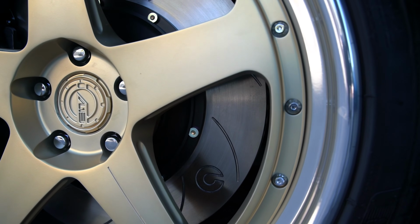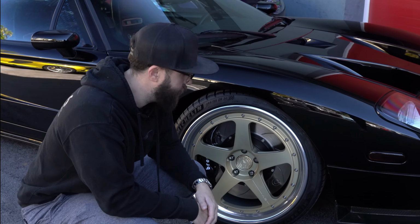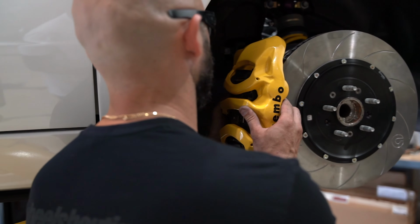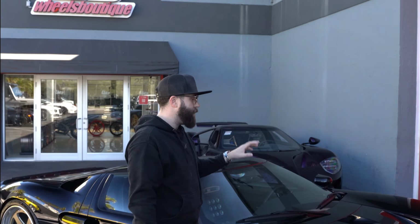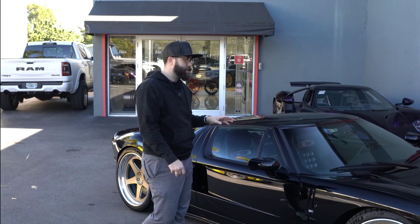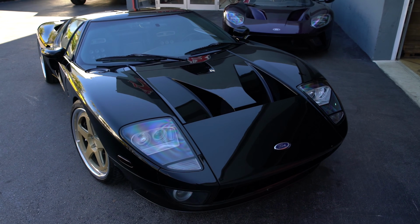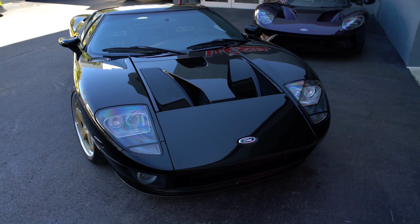I see that their logo is engraved, which is pretty cool. You've got so many different caliper colors that you can do. You could do their standard ones, red, black, white, fluorescent, highlighted, or yellow if you wanted, and you could do custom colors as well. But I think the reason why this car took off on our Instagram is because black, no stripes, you very rarely see it. And then the gold wheels just set it off completely amazingly.